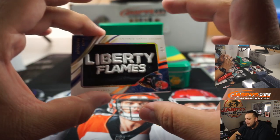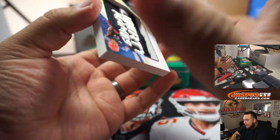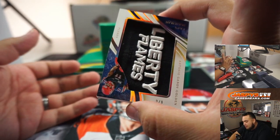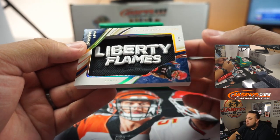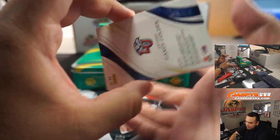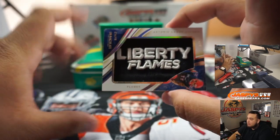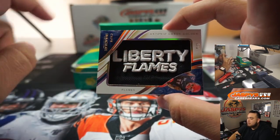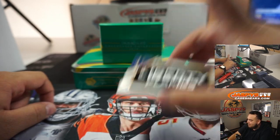And wow, look at this. Liberty Flames, Antonio Gandy Golden. That's 9 out of 9. That's pretty cool. Looks like maybe a piece of the hat, maybe? Yeah, caps. That is awesome. I just got a touch right there. There you go, spot 9 going to Christopher. That's a nice one.